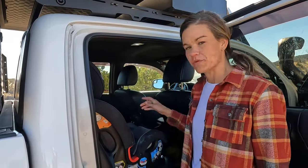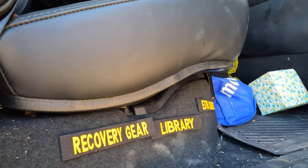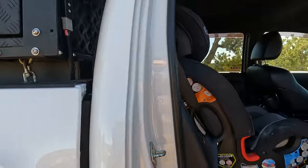And then we'll bring around to the other side. Perfect. And then underneath we keep recovery gear, some extra clothing, and then behind the kids' seats in the back we've got their extra toys.